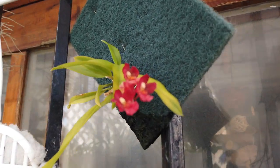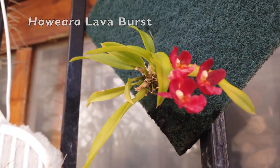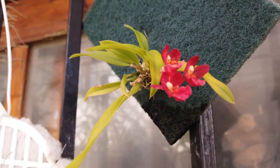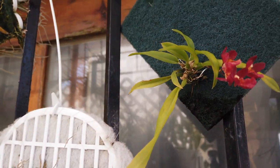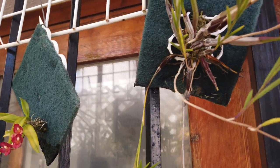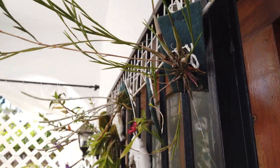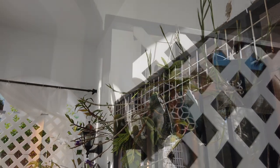This one is a little firecracker. This is my Hawaiara lava burst that was dead to rights when I mounted it on the scrubby pad. And it has turned out that it is blooming for us in the 2 years since it's been on the scrubby pad. She was a rescue of the highest order. My Exili is growing beautifully as well. I know it doesn't look like much of an orchid, but her growth habit is insane. It's different. It's quirky. It's all over the place.